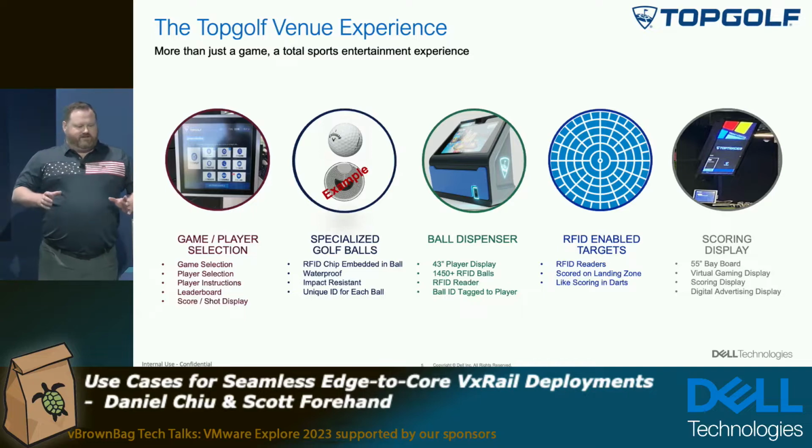So driving into the technology, we have a whole lot of IoT devices in a venue. Everything from the RFID in the target itself to the dispenser that spits out your ball. All of the scoring displays, the AV systems, the ball tracing with AI/ML that we leverage VxRails to deliver, and then the 3D gaming that we do on VDI with Horizon, right? That's kind of core to the experience at a Topgolf on the gaming side.